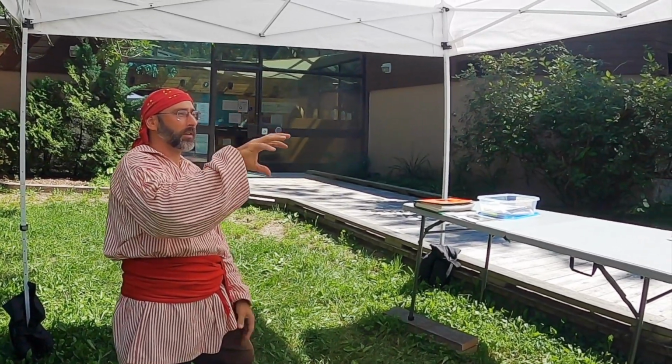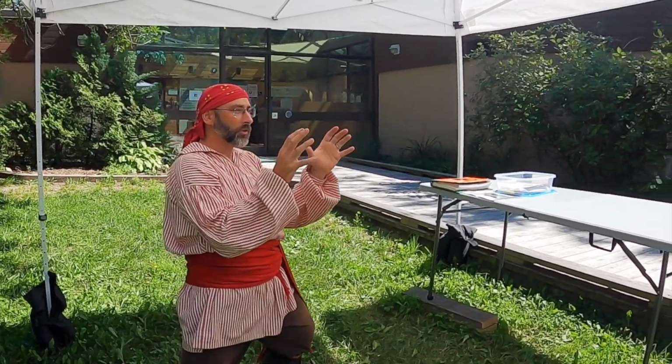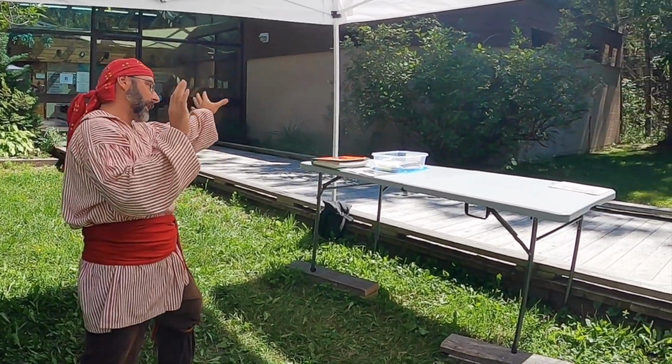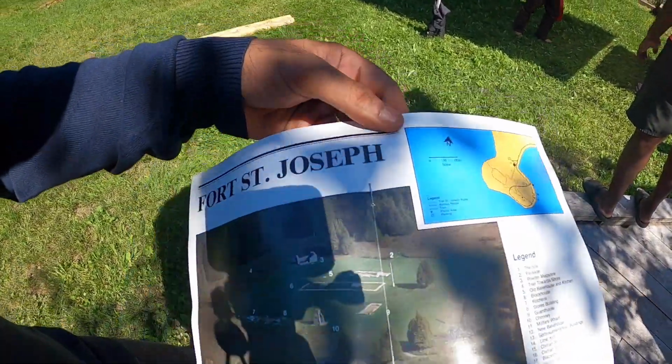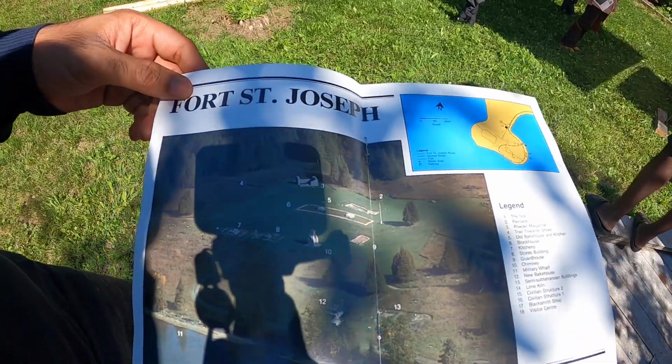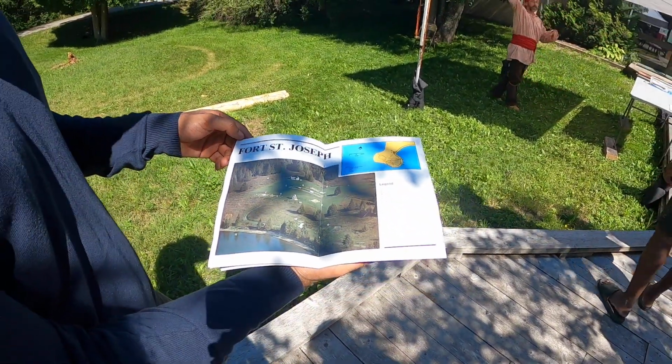This is the heart of those three great lakes. So controlling the fur trade in all three of those, but primarily Lake Michigan and Lake Superior. This area came into play to control that. They really established themselves at Mackinac Island, Michilimackinac, you might see it.